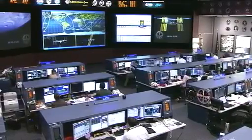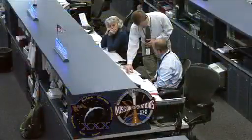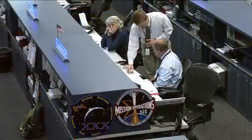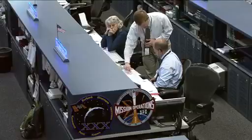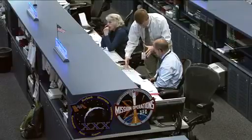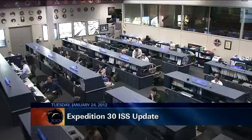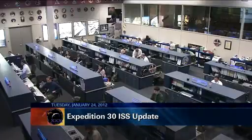Currently on console is the Orbit 2 team, and they are being led today by Flight Director Ron Spencer there on the right side of your screen. And joining him at the Capcom console is veteran astronaut Shannon Lucid. She is serving as the communication link between controllers here on the ground and astronauts up in space.